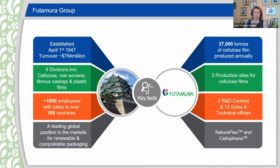About 19,000 employees, obviously a global company. Currently, we manufacture about 37,000 tonnes of cellulose film, but we have just announced an increase in capacity, so that'll be nearer to 40,000 tonnes going forwards. We also have 3 production sites, so we manufacture in Japan, in the UK, and in America as well. And together with those, we have 2 R&D centres, as well as a number of sales and technical offices around the world.